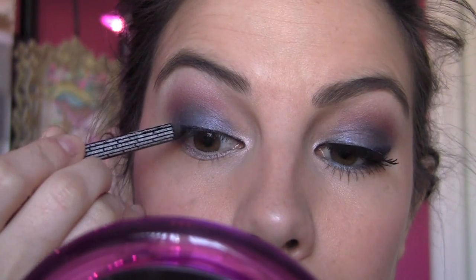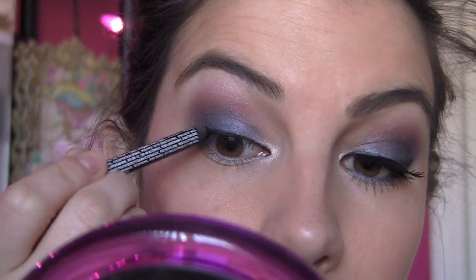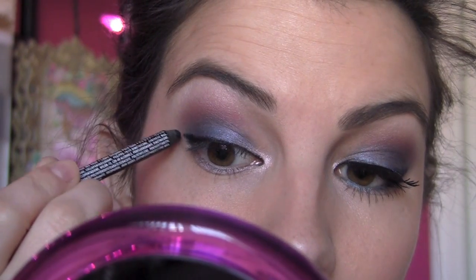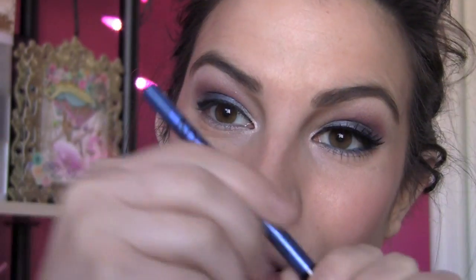For liners, I'm going to be using the NYX Slide On Liner in Jet Black. I'm going to be using this on the upper lash line and just take that all the way across. You can see these go on with little to no effort. I am just going to extend the line just a bit. Just like that at the outer edge. Can you tell I'm having fun with this look yet?